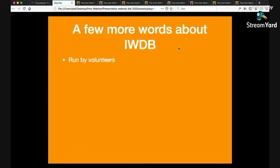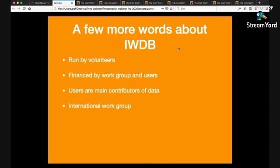A few more words. We are run by volunteers. We have a great admin crew who works tirelessly to make this available for you. We are financed by the work group and our users. And our users are main contributors of data. We are an international work group with people from both Europe and the US who are working on a daily basis with the database.